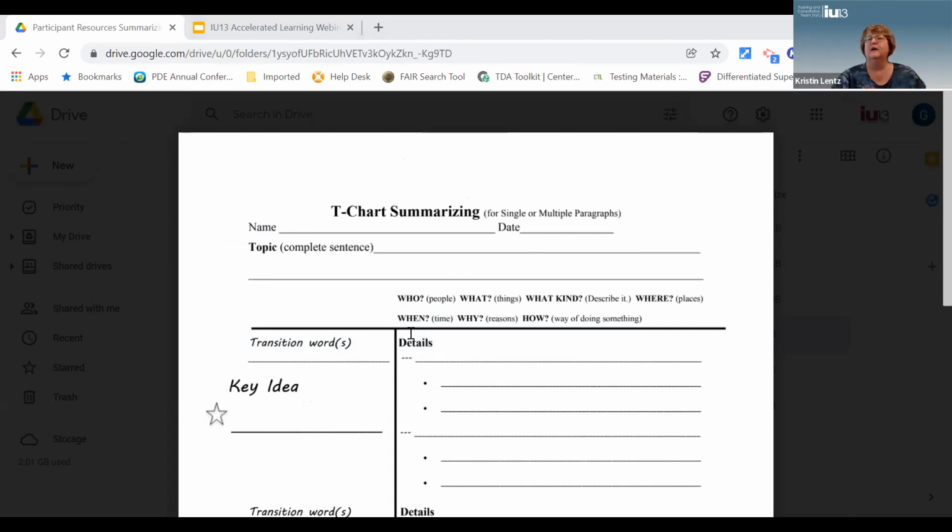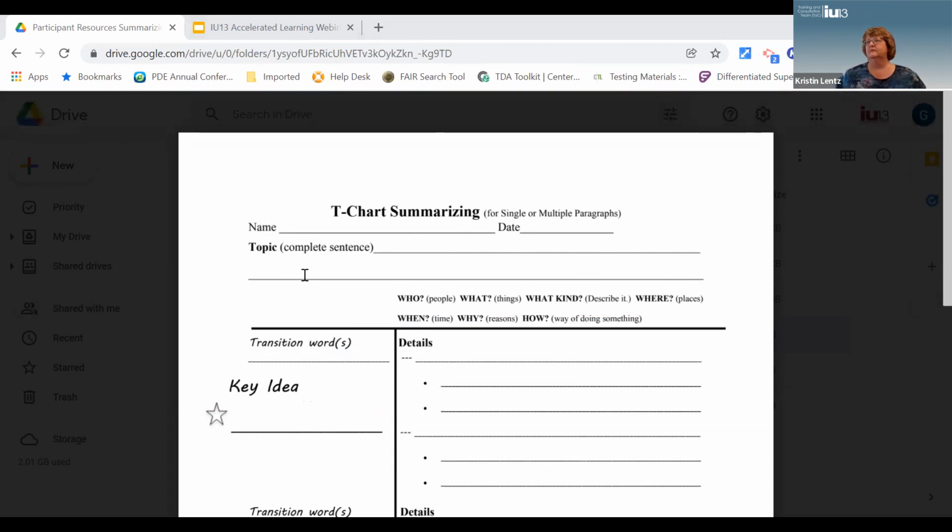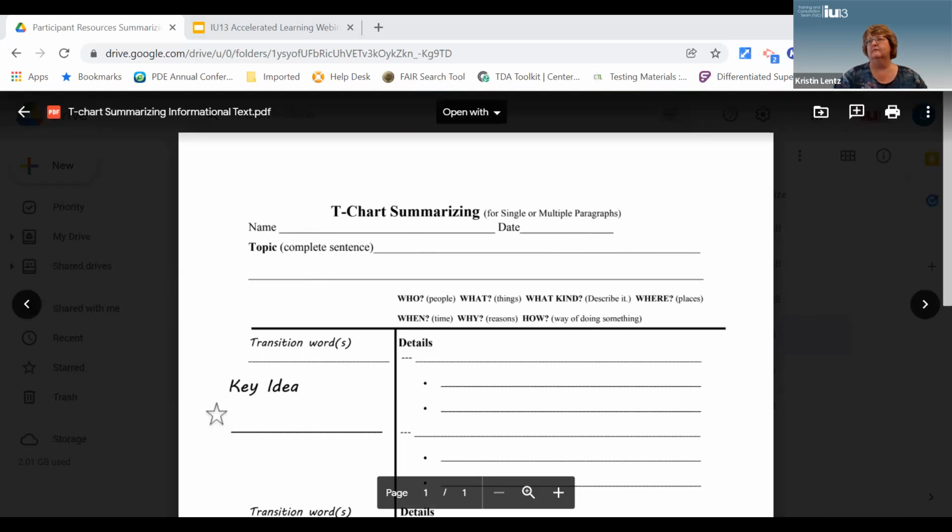Out of curiosity, what grades is everybody working with? All right, middle school, high school. Seventh. All right, so it's looking like we have mostly secondary students on here. Autistic support as well.